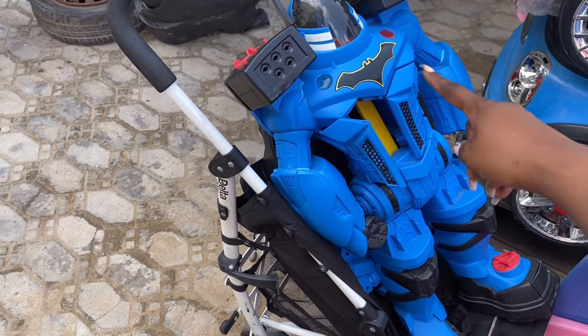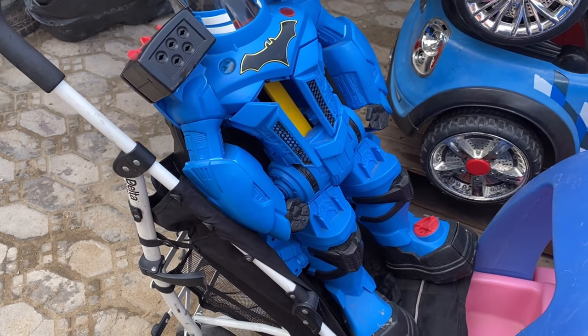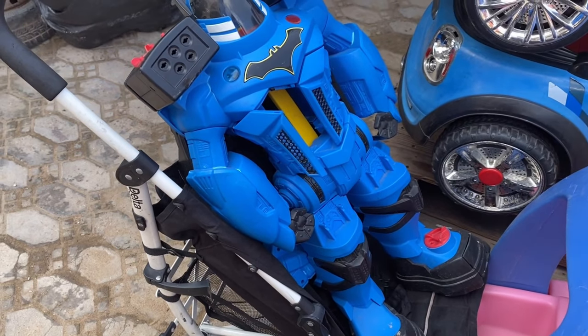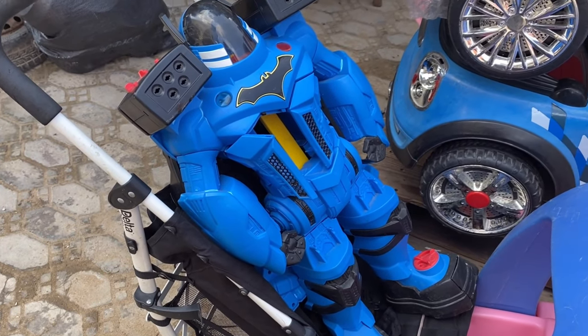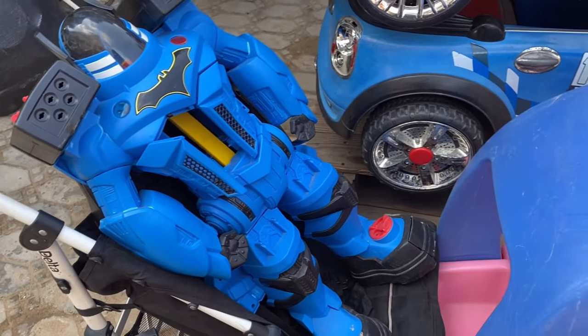Does this one have a battery, or is it just like that? Okay, it's working. How much? Last price. Okay, so she'll give us 8,500 for this one.